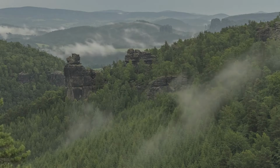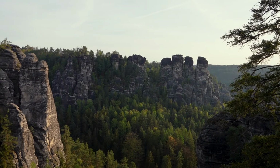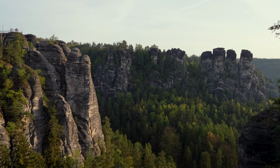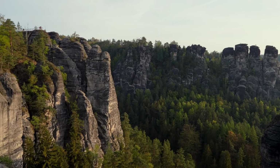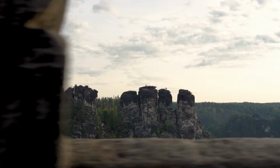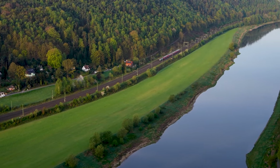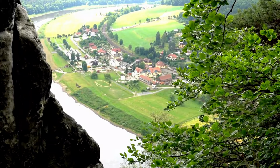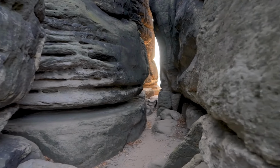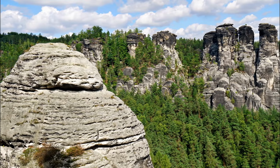Believe it or not, it wasn't named after the actual country. In the 18th century, artists traveling through the region were struck by the resemblance of the sandstone formations to the wild, mountainous landscapes of Switzerland. They romanticized the area, calling it Saxon Switzerland, and the name stuck. So, while the park may not be the real Switzerland, it offers its own unique brand of dramatic beauty and outdoor adventure. Now, let's delve into the heart of Saxon Switzerland, its awe-inspiring rock formations.